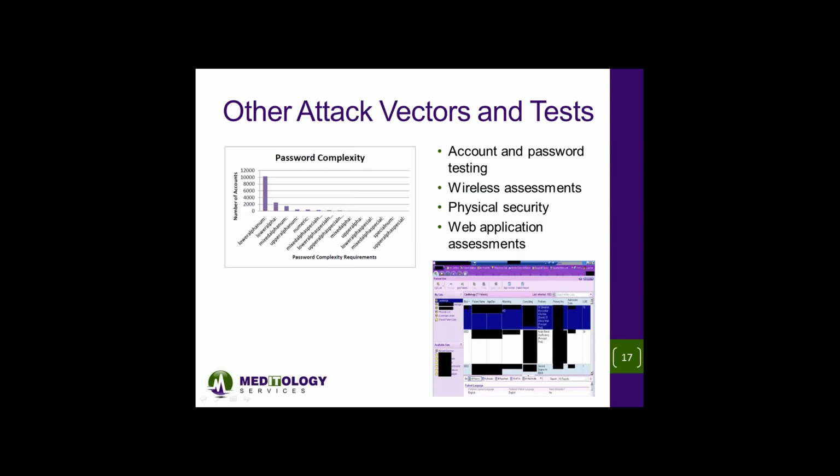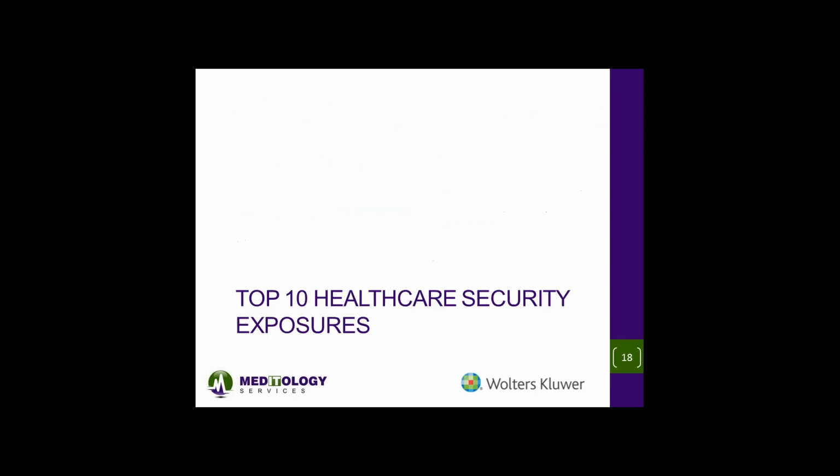As well as application assessments, so electronic health records, patient portals, and an increasing number of applications servicing the healthcare industry are web-based, either cloud-hosted or hosted internally by organizations. And so understanding the web application-specific vulnerabilities becomes an important flavor of an assessment to understand where those weaknesses may be, because you're publishing on the internet intentionally, so you want to make sure that they're locked down appropriately.